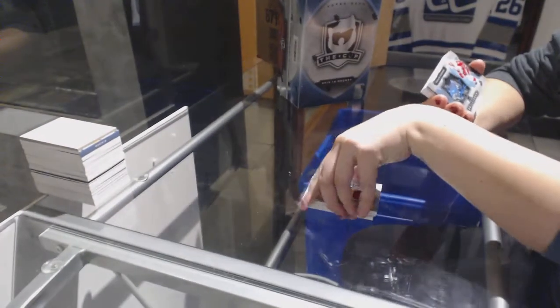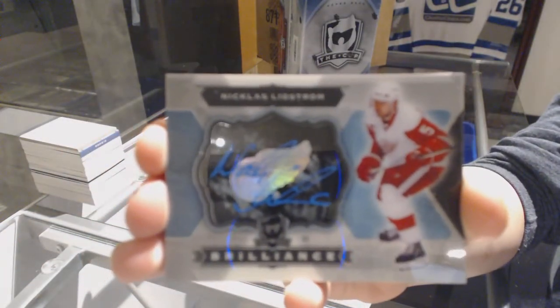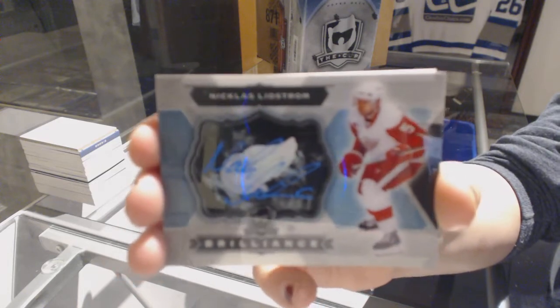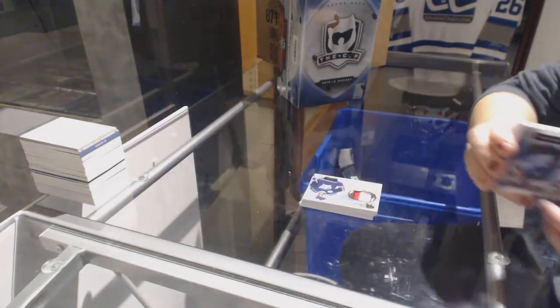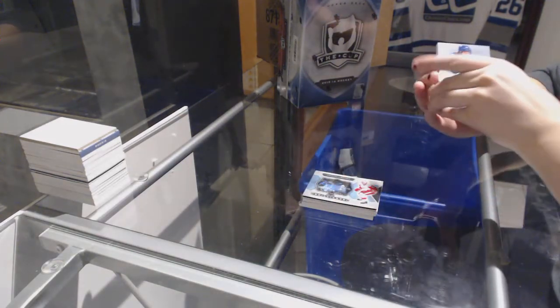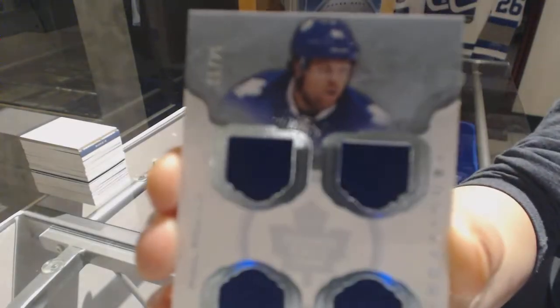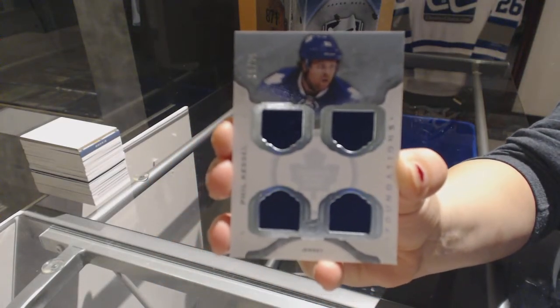We've got a Brilliance autograph for the Detroit Red Wings, Nicklas Lidstrom, Nicklas Lidstrom. We've got a Foundations quad jersey numbered to 25 for the Toronto Maple Leafs, Phil Kessel.